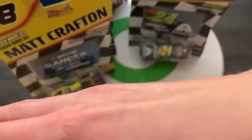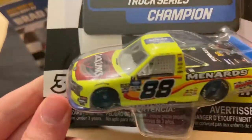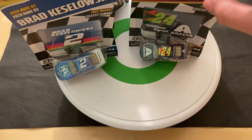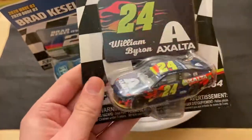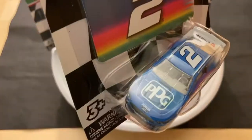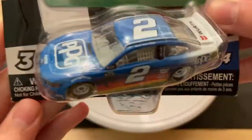That's pretty cool. You've got the championship truck of Matt Crafton. Interesting release. Also JackLinks, Menards. We'll talk about this one. This one's a weird release. I'm not really a fan. Here's William Byron's Axalta scheme. Kind of a necessary one to have in the waves. Here's Brad Keselowski's PPG one. This one's kind of interesting that they chose to release it, but I don't mind them releasing it. It's a very nice scheme.